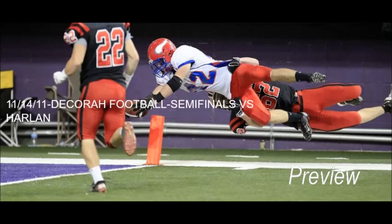5:01 to play in the third. 14-7 Decorah on top. Harlan football from their own 22. 1st and 10. High formation in the backfield. The give is to the second man through. This is Christopher Hopkins on the left side of the 23-yard line. Not much doing there. And at the bottom of the pile was Andy Hovden.